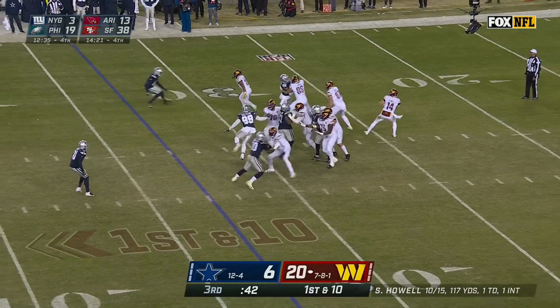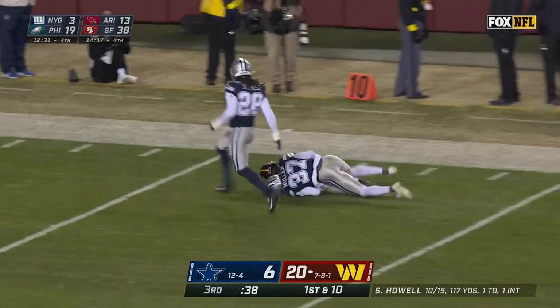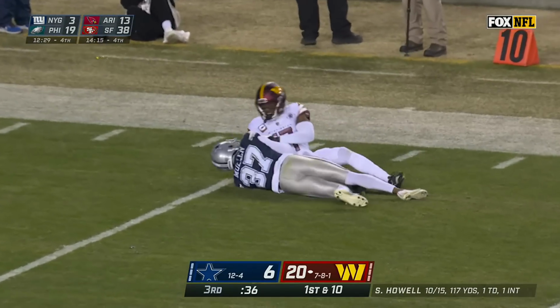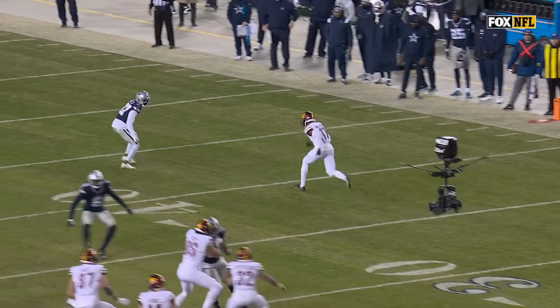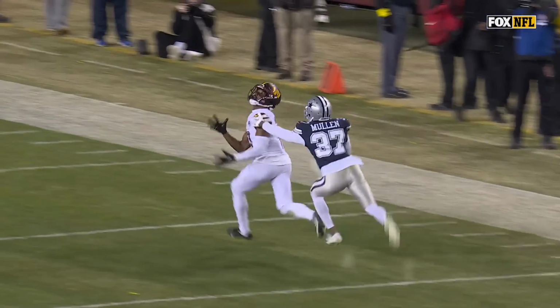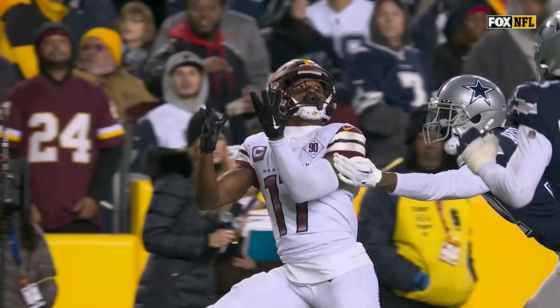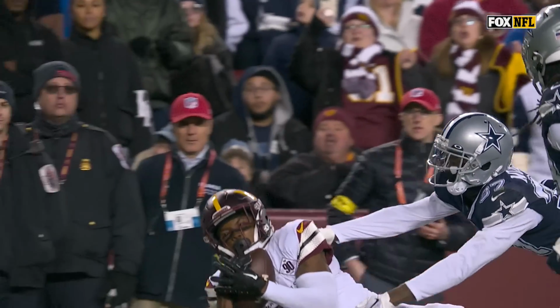Here's how to throw it. Loading up. Going deep. And he's got a man. It is caught by McLaurin. And a quarterback that has a big-time arm who can spin it and push it down the field. I mean, this ball is in stride. He runs right by Mullen, 37. That's two great deep balls.